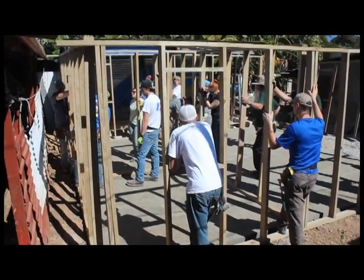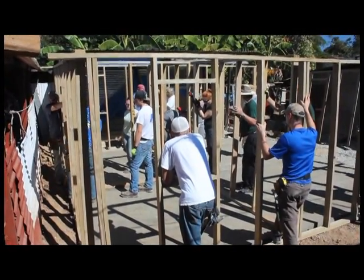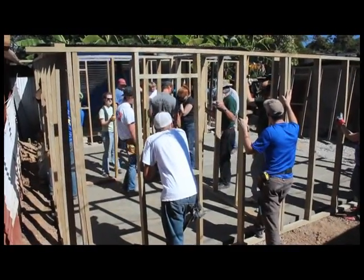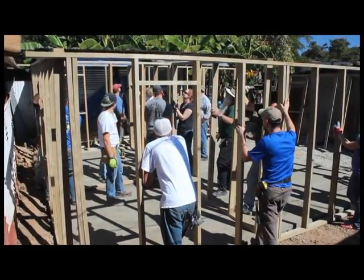So we got three exterior walls up, and now we've got two interior walls going up. And we've already started cutting siding. And we've only been doing this for about an hour and a half this morning. So we are rolling good.